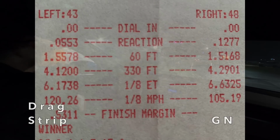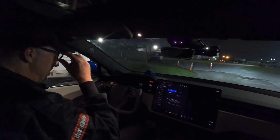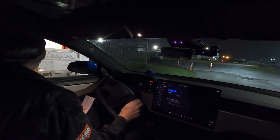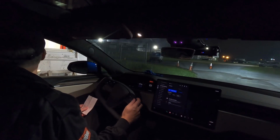How was that one? 617 at 120. That's about what I expected. I didn't have time to do launch mode, but... Well, he had a 1.51 60 foot. And I had a 1.55. That's what I expected. They said I was dripping something on the track. Yeah, I don't know what either. That's what I said.